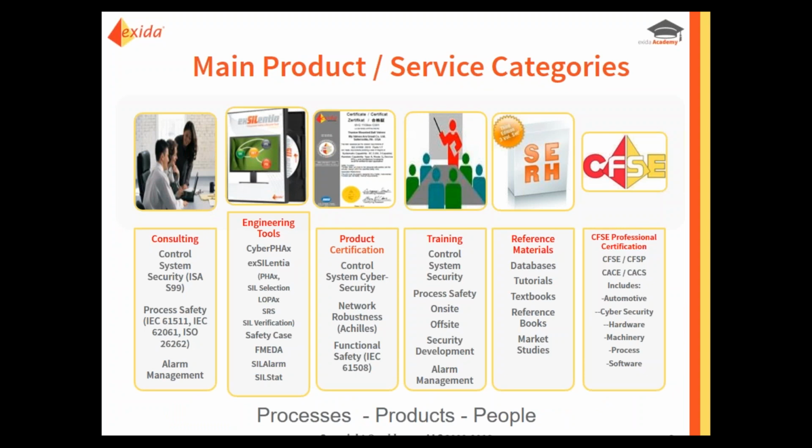You can see all the way from the left-hand side, the consulting side, whether that's in cybersecurity, end user, ISO 26262, which is automotive, and alarm management, to any type of tool you could think of that would help you make your job or your life easier. Anything, any kind of maintenance or manual calculation, we have a program that will help you. The most favorite is, of course, Excellentia. However, we have CyberFacts and a suite of other things. Product certification, we do cybersecurity certifications, we'll do functional safety certifications, even certifications in 61511, and we're also branching out to different standards like API 580, ABSME, so many new opportunities out there.